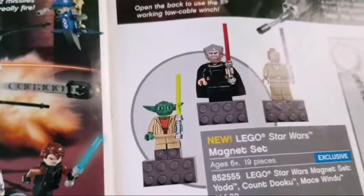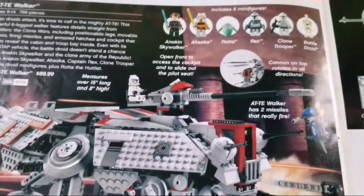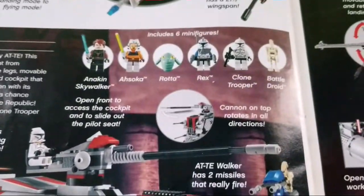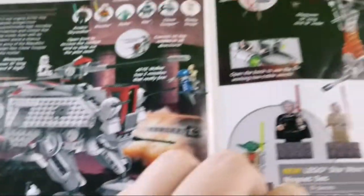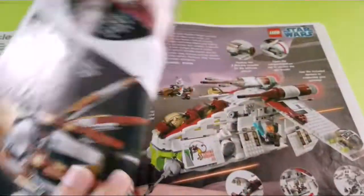Actually, I think I've gone over all of these before, except I know that. But has anyone ever really gotten those magnets? Tell me in the comments if you've ever gotten one of those magnets before. Yeah, these are not too interesting. I kind of like this, though, but the 2013 one was better. Twilight's a weird set. I don't think anyone ever talks about those.